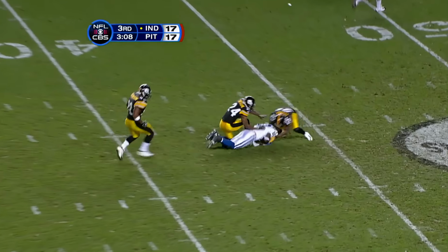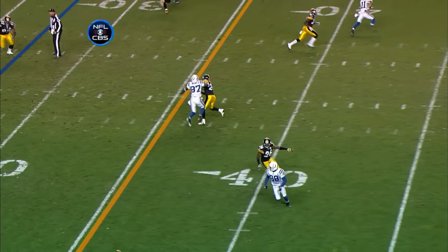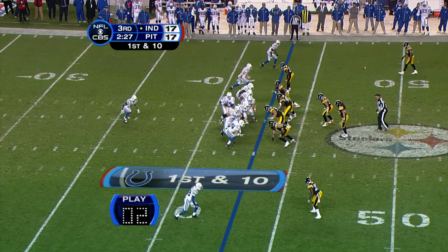Ball tipped in for the second time. Wayne gets it off with a deflection, with Marvin Harrison and Ike Taylor all over the route. One touchdown and a big completion. Ike Taylor saying this is getting old.